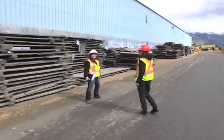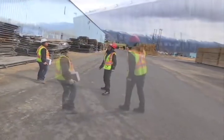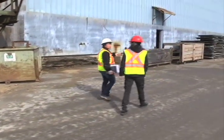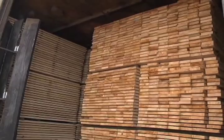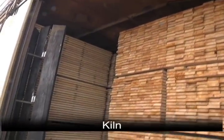I feel like we just walked through a labyrinth that was like a mile long. I know. But this is the kiln. This is what dries it. It takes 60 to 100 hours to dry a charge. It's just a big oven. It's just like a sauna in there. Doesn't that make it moist? How does it dry it? No, it's dry heat.